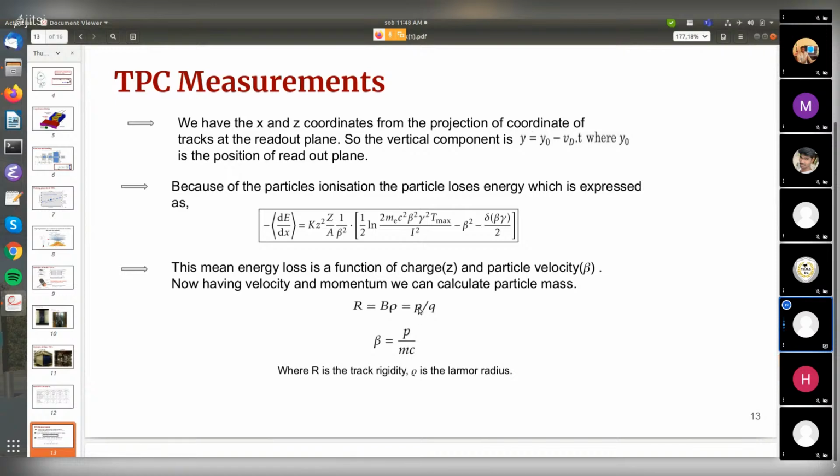Now particles of different mass m and the same momentum have different velocity, right? So beta equals p by mc. So we can get the mass of this particle. We have the momentum, we have the velocity, and c is the speed of light. So we get the mass of the particle, right? So we get the position, the charge, the momentum, and the mass of the particle. So this is how we measure in the TPC.